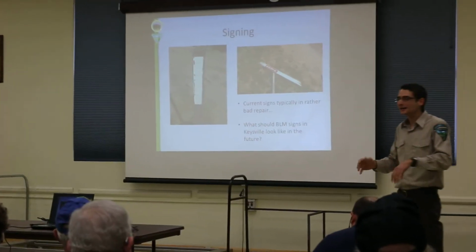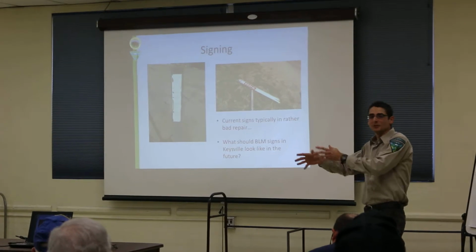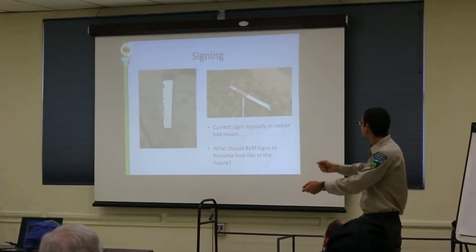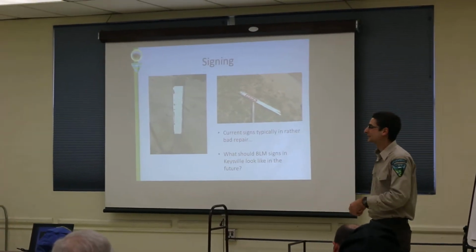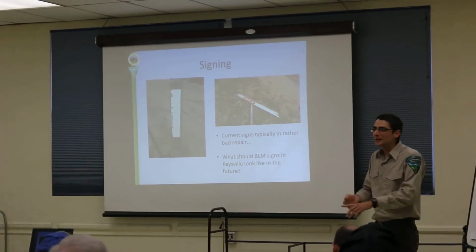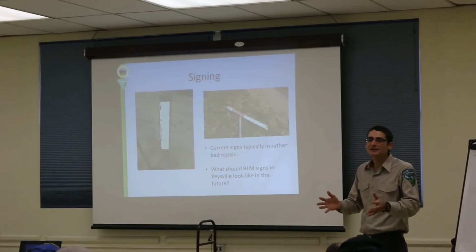The RMP provides some guidance in the way that closed routes are going to be signed with a red carsonite with a red route closed sticker, to make it very clear and different from the brown carsonites that are typically marking open designated trails. But what should go on these designated trail markers? Name of the route, route number, difficulty, type of vehicle. Those are all things we want to talk about today.